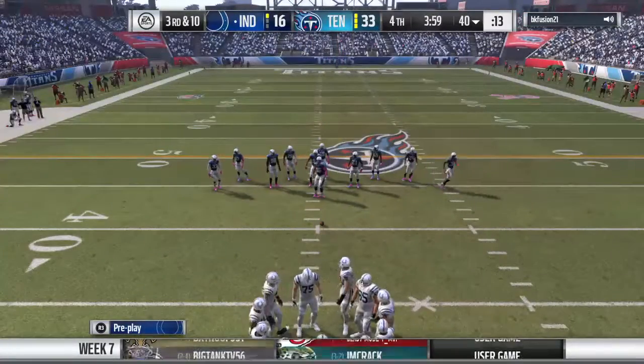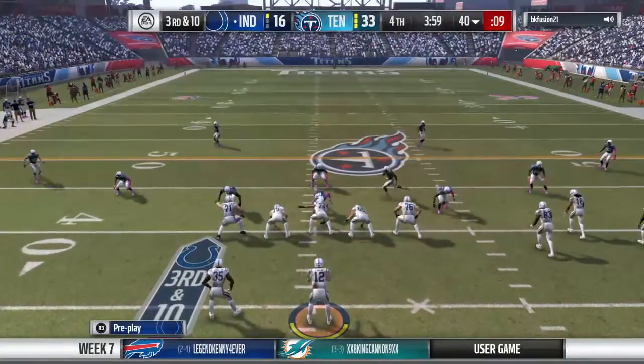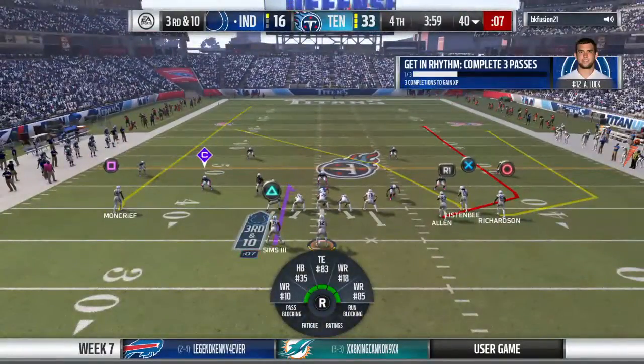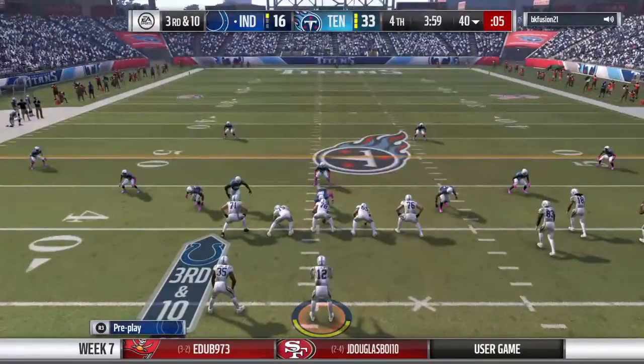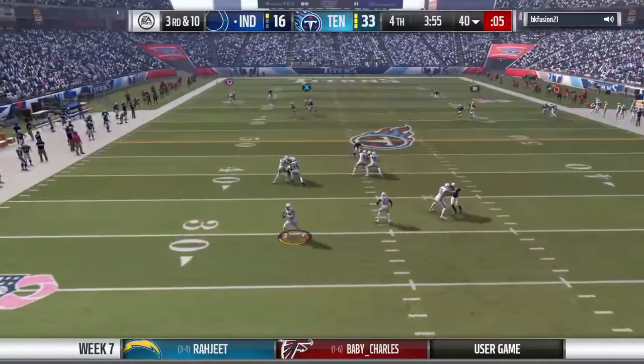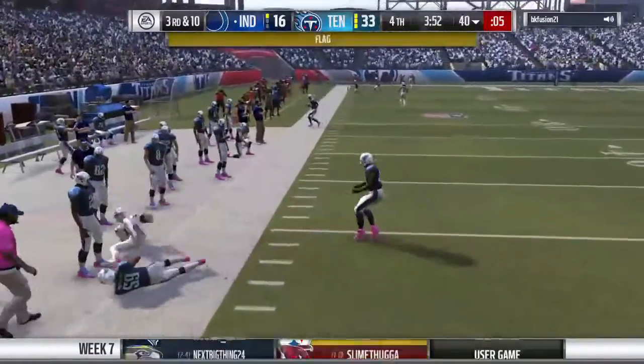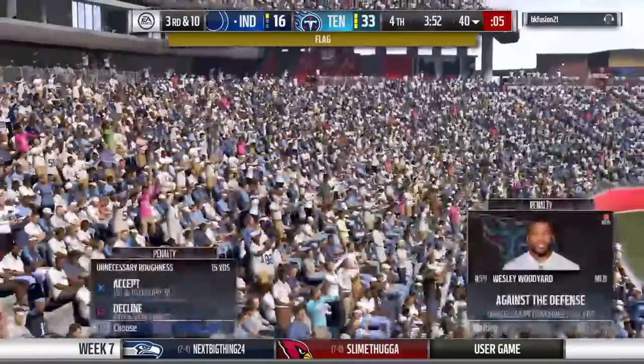Ten yards to go on third. Here comes the D swarming to the line. Throwing on third down, Luck. Being chased out left. He can run for it, and he will. And there's a flag on the field.